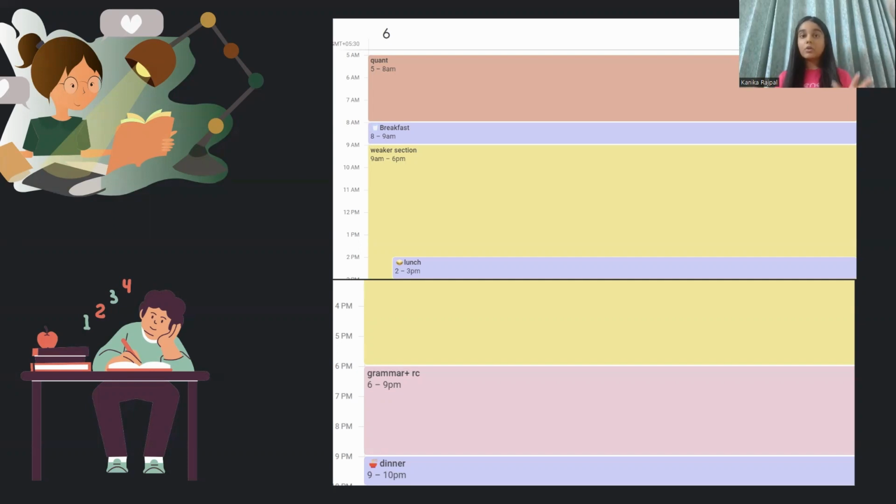Also, you can modify it according to whether you're a morning person or a night person. This is according to somebody who's a morning person, right? This is just a rough idea of what your day can look like in the beginning. Now, in this, just add one more thing: once a week giving a mock. In the initial 1 month, once a week is good enough, and analyzing that, of course.